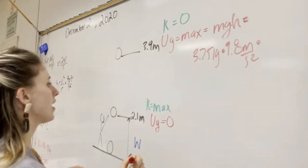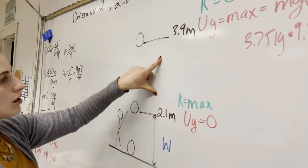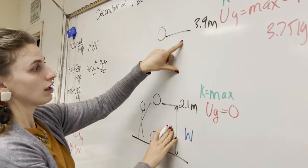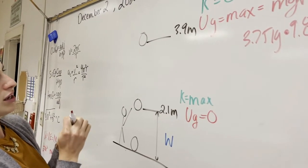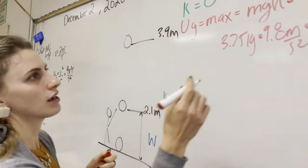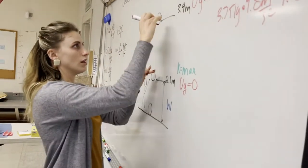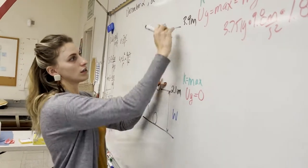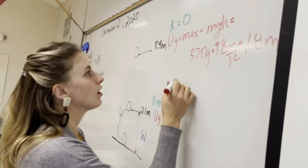And then the height, well, it's going to be 2.1 plus 3.9. Oh, sorry, 3.9 minus 2.1. You're right. It's the difference in the heights. This minus this, that's going to be 1.8 meters. That's delta H, the change in the height, right? Yeah. Okay, so let's do this.